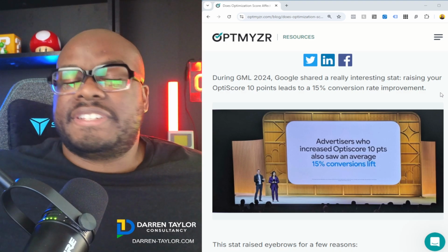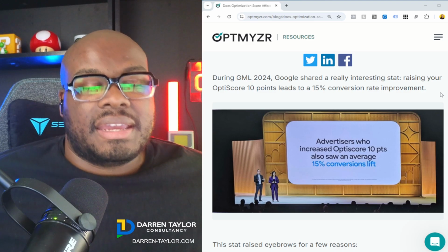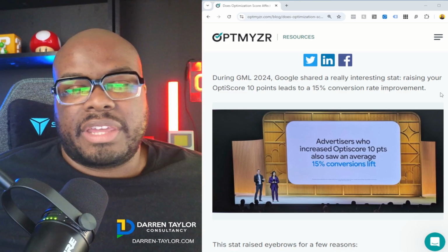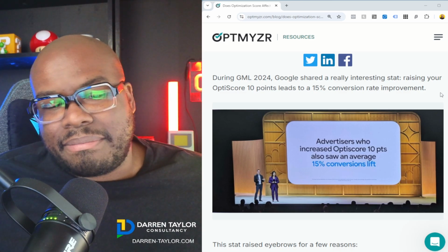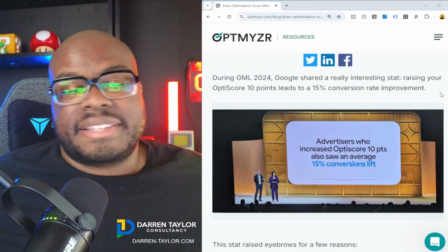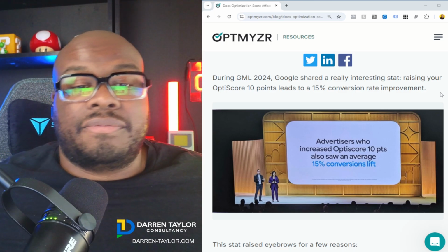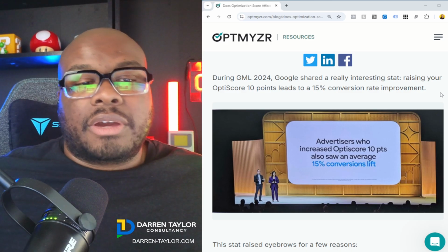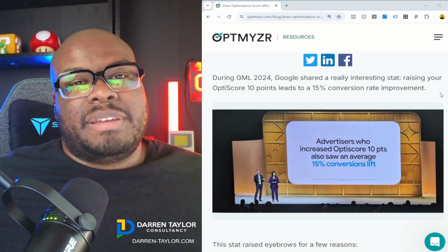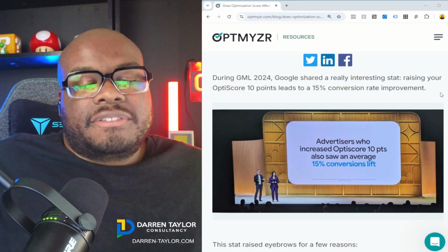Now, whenever you see a top-level stat like this, you have to ask more questions. How much were these accounts spending? What kinds of industries were they in? Were they running e-commerce? Were they running search campaigns? There are so many different types of question behind this data. At the top level, it says there's a 15% conversion improvement, but within that, there are going to be winners and losers in this study. There are going to be people who didn't get results or saw worse results off the back of this as well. So that's the top-level average.